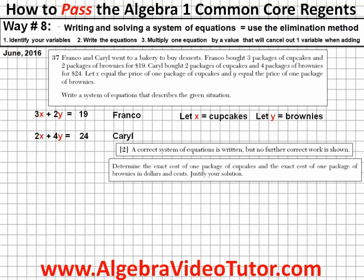So now we get into step 3 of way number 8, which is the elimination method. So what we're going to do is multiply one equation by a value that will cancel out one variable when adding. Now you see here, when I multiply this whole equation by -2, I end up with a -6x. And then here, -2 times 2y is a -4y. Then a +4y and a -4y cancel each other out.